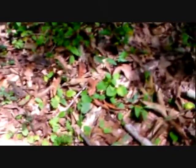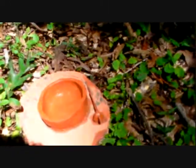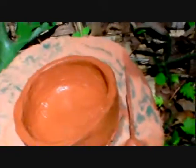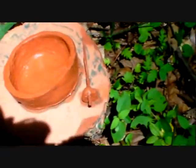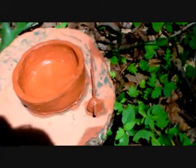Been rotating it throughout the day, keeping it in the sun. I'm in the woods, so every couple of minutes I have to come over and rotate it and move it to a sunny spot. But that was my first attempt ever at a bowl. And this here is just a little excess I had when I cleaned off the little spatula that I made, just a little bead or something I made out of clay.